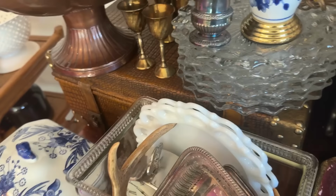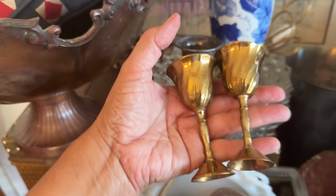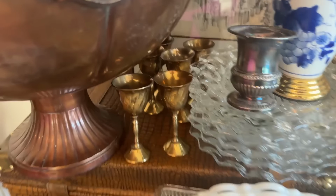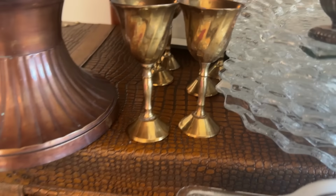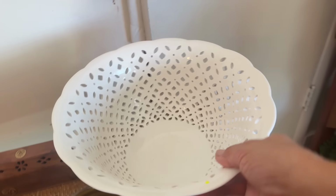And then, gosh, where did I get these? I cannot remember. I think I got these at the Goodwill. I think they were $6 for a set of 6, but they're really fun. They'll make amazing little shot glasses, and I really like them for a new display. So I was really happy to get that at that really great rummage sale.